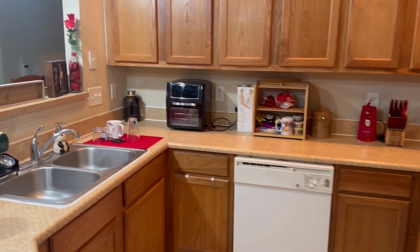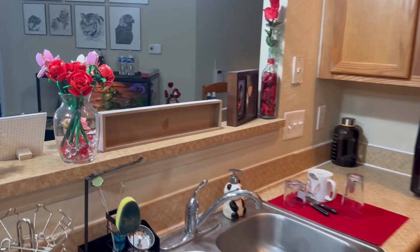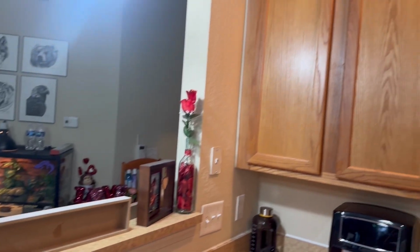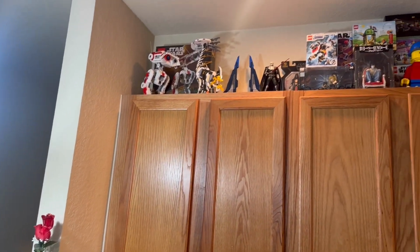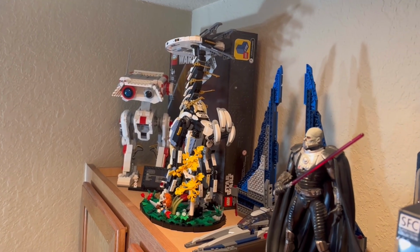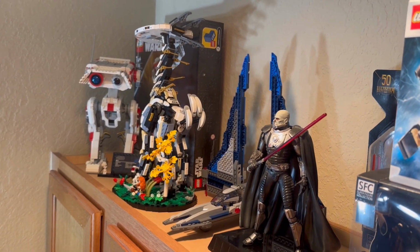Now we are in my kitchen and I have some LEGO flowers here on the countertop, but a lot of my collection can be found at the very top of my kitchen above the cabinets. And yes, I'm going to stand on my kitchen counter so you guys can get a better look at what's at the top.